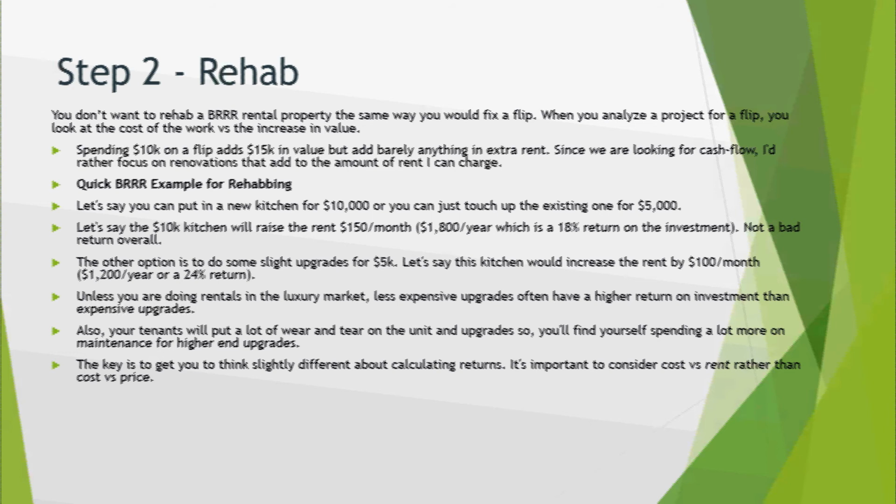Rehab. The beauty of the BRRRR method is that it makes it even better for rehabbing. If you're buying something to fix and flip, the house has to be perfect, better than perfect. So the kitchen has to be brand new. The baths have to be brand new. You have to have granite countertops. Everything must look really good. For a rental, it just has to be neat and clean. It doesn't necessarily have to have granite countertops or even a new kitchen. An old kitchen cleaned up, repainted, re-scraped, is just as good.